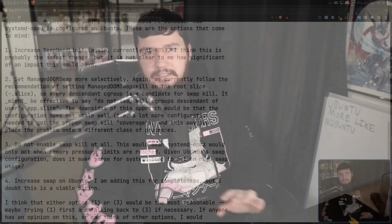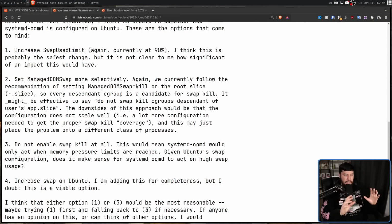The third option is basically don't do swap killing whatsoever. If the swap fills up, that's fine, just worry about physical memory. Because even if you have your swap filled up, it doesn't necessarily mean that you've used up all your physical memory, so your system is still going to operate perfectly fine. The apps that rely on swap may not work as well as they should be, but most of the rest of your system is going to be good. That, I think, might be the best possible solution, at least for now. But I'll get into why it may not be a bit later.